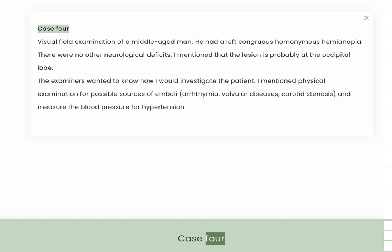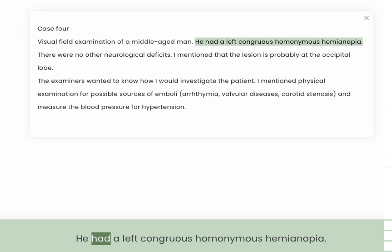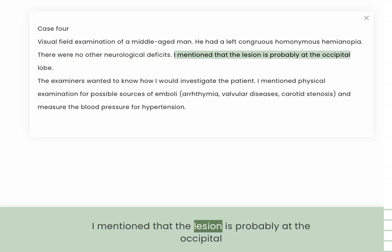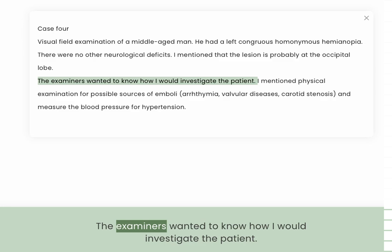Case 4. Visual field examination of a middle-aged man. He had a left congruous homonymous hemianopia. There were no other neurological deficits. I mentioned that the lesion is probably at the occipital lobe. The examiners wanted to know how I would investigate the patient.